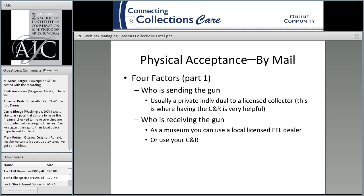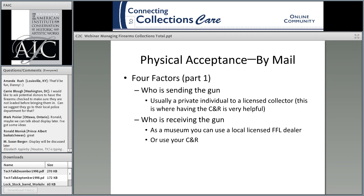So when you're thinking about accepting things by mail, there are four factors to consider. First is who is sending the gun. There are lots of different scenarios of this, and you can read more of this online. But I'm going to concentrate on a couple of things that I think are going to be most particular to those of us in museums.